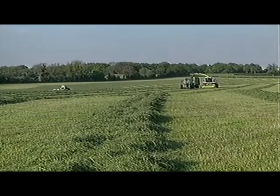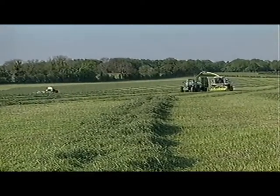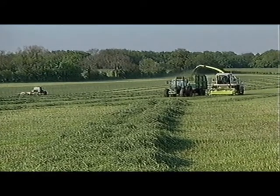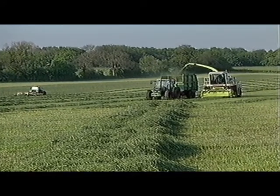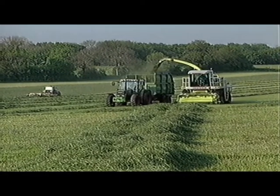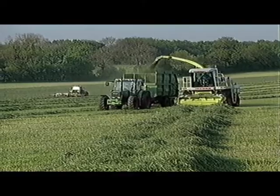If you're working ahead of a self-propelled forager like this Claas Jaguar 840, you'll need a big machine to satisfy its appetite. It'll easily harvest 100 acres a day, so the liner must do the same. So now's the time to bring on the big twin-rotor trailed machines.